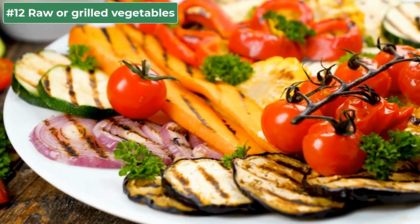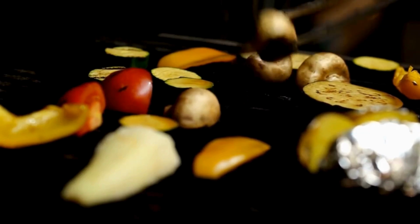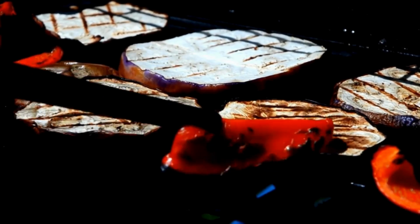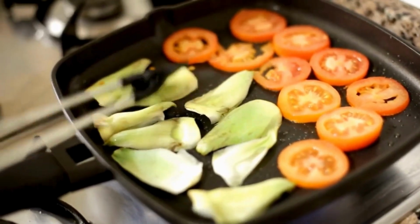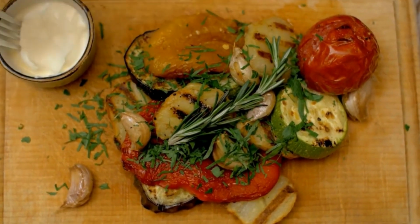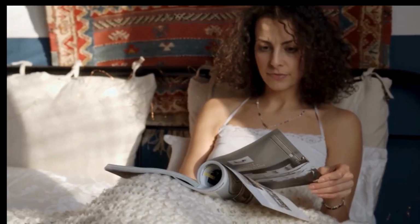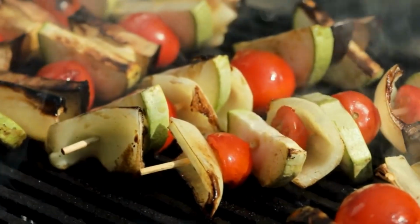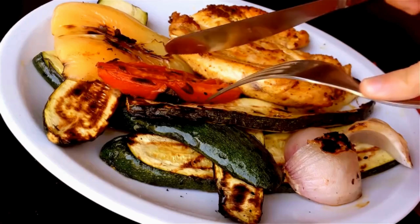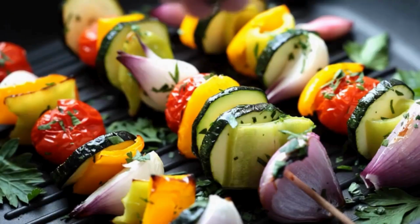Number 12. Raw or grilled vegetables. They are a tasty snack that will satisfy your desire for dinner. Vegetables also contain water that helps saturate, but it is also low in calories. Vegetables contain many important vitamins, nutrients and fiber, while having relaxing effects on the body. Roasted vegetables are easy to digest, and for this reason are ideal for dinner and good sleep.